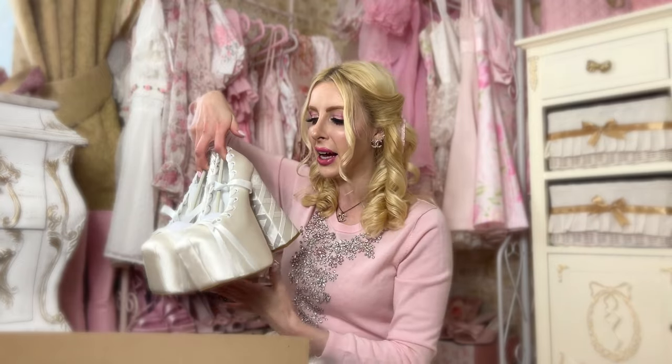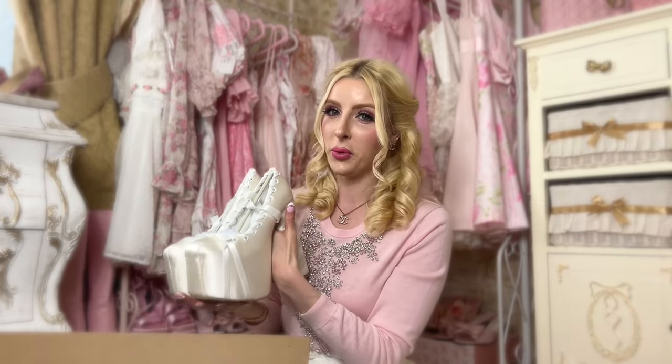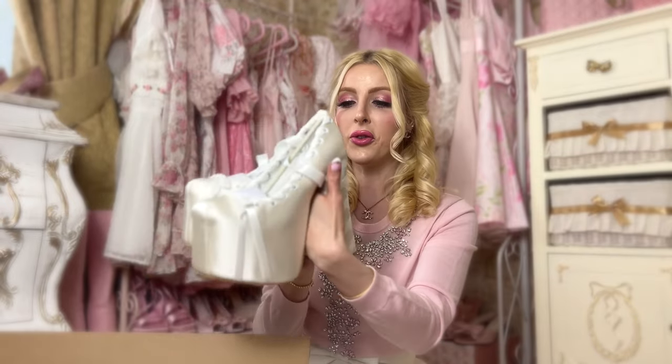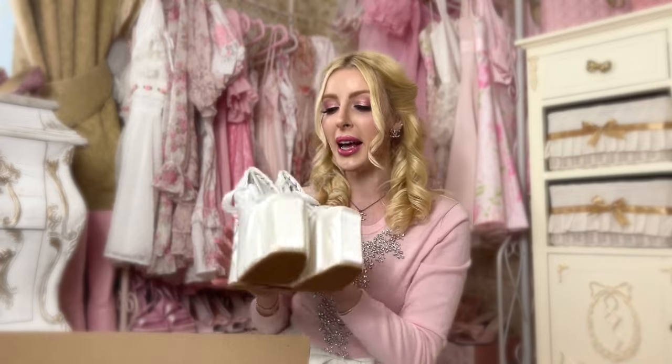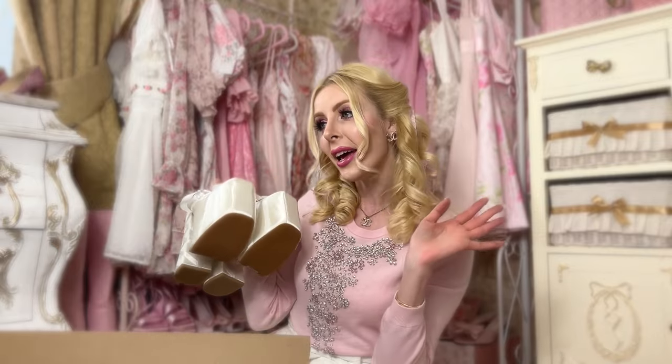So you see what I mean, I wasn't sure whether these would be functional, and I definitely won't be able to wear them in the UK for winter, that's for sure, because they're made of satin. I don't really know if I'll be able to wear these until at least spring when the weather gets a little bit drier in the UK. These are strictly indoor shoes if they fit me and I don't send them back, if I can walk in them and don't break my neck.